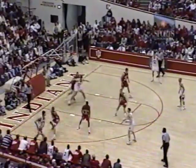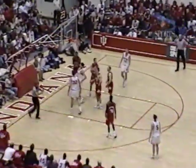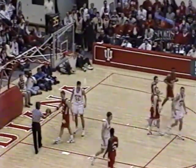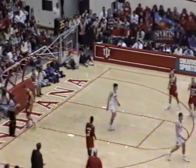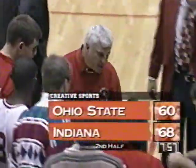They lead by 8. Here's the zone. Turnovers is the same story as Ohio State's improving and Indiana's dropping. Here's turnover Indiana again. And timeout, 7:57 left. It's Indiana by 8. Bob Knight tries to encourage his players on.